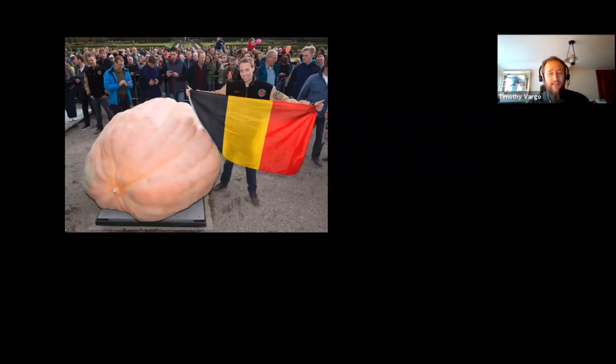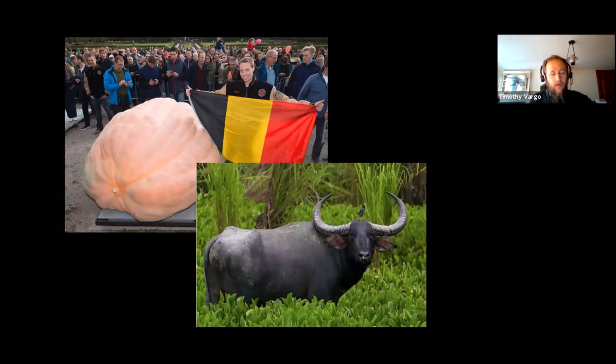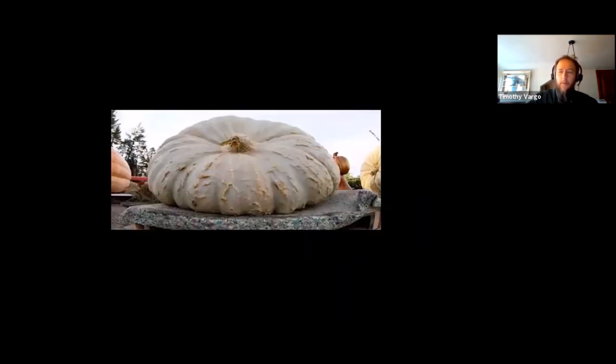So with all that, what's the record for the largest pumpkin in the world? It keeps changing, but the latest that I found was that there's a Belgian horticulturalist who grew a pumpkin that weighed in at 2,624 pounds, which is the same weight as a full-grown water buffalo. So finally, we'll end the session with a short video. If you haven't heard of Pumpkin Chunkin', you're in for a treat. And let's watch that now.